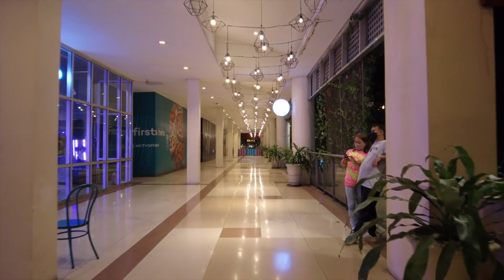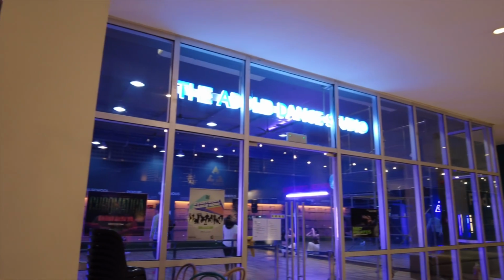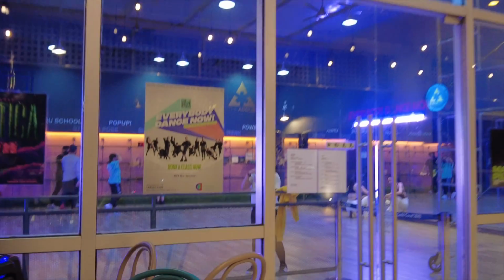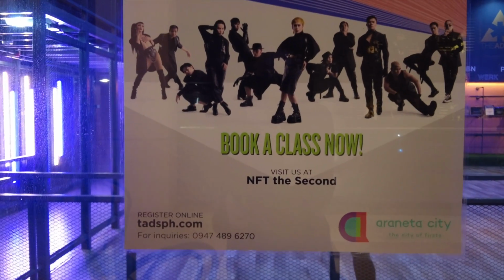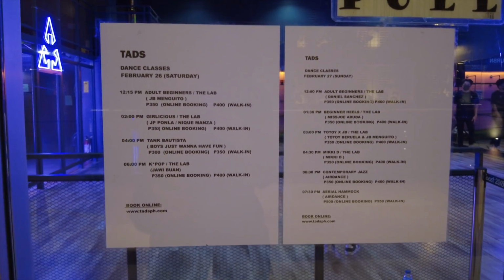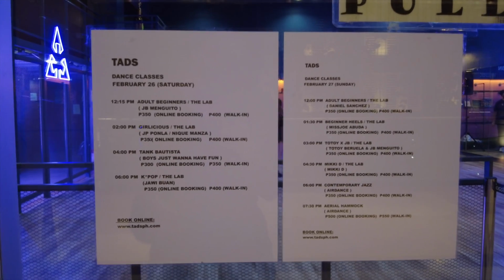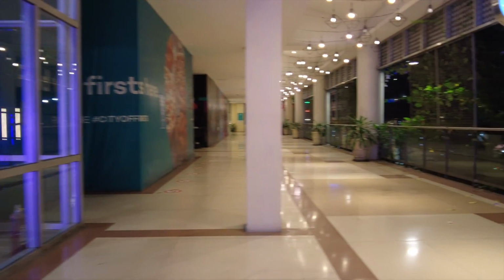And this is the dance studio. It's called the Adlib, which is also an event space here. Right now there are ongoing classes, but I'm not allowed to film them. So I'm just going to show you the schedule and where you can find them if you're interested in enrolling. These are the schedule of classes right now, and one of their managers told me that they're open 24 hours, in fact, during weekdays starting at 2 p.m. until midnight. Okay. Thank you, ma'am.